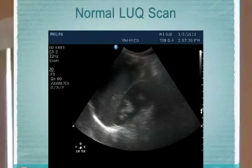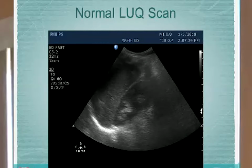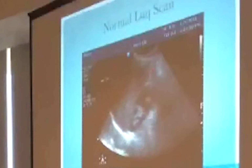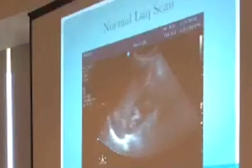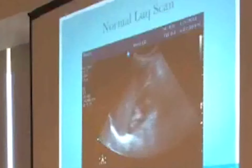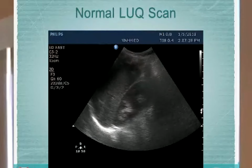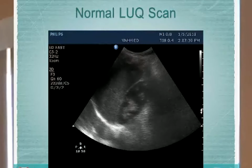This is an example of a normal left upper quadrant. You guys all saw this in the hands-on session. Again, diaphragm is here. Usually the indicator is on here, so that's cephalad and that's caudad. And you'll just get used to seeing that, and you'll know when it's not right. You'll know that your probe is upside down because it just doesn't look right.